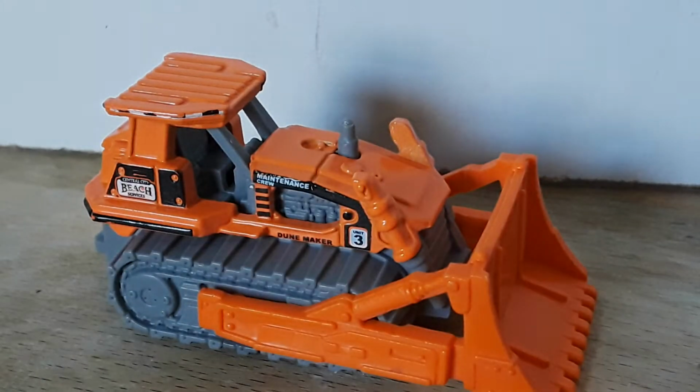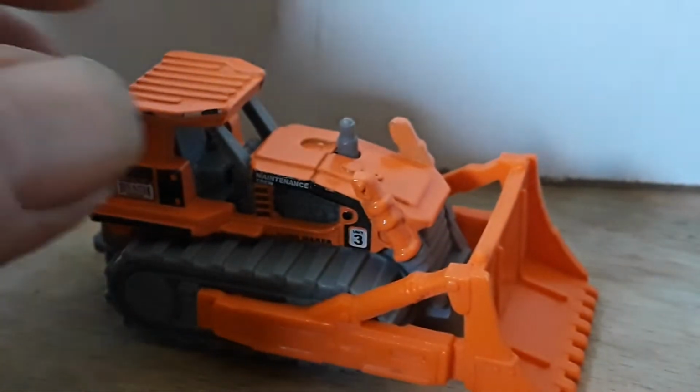Alright, well, I got a case to go through. Not a case, a carrying case. A Hot Wheels carrying case that I purchased, full of vintage cars. So let's get right to that.